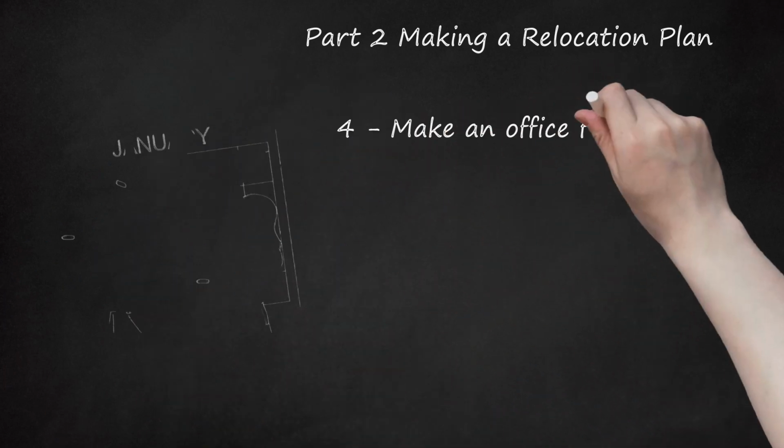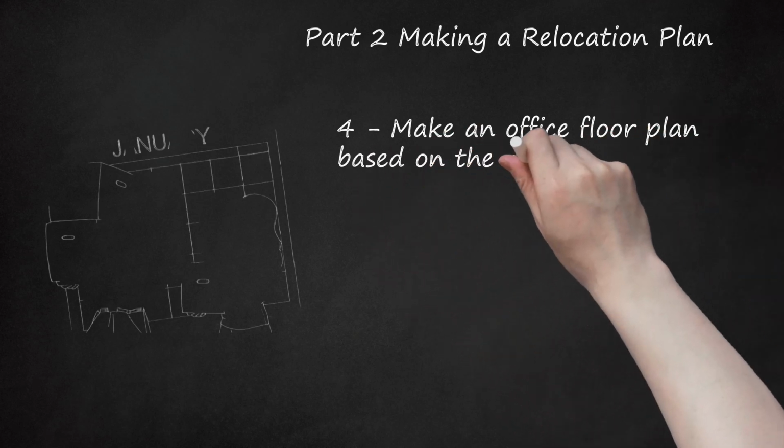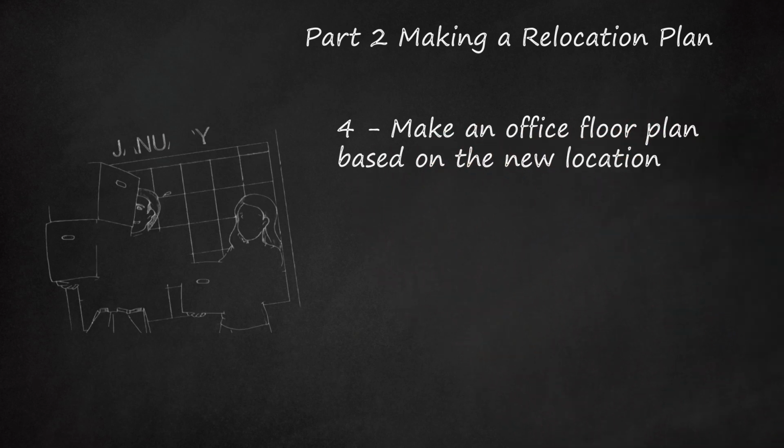4. Make an office floor plan based on the new location. Once you have a timeline for the move, you should sit down with the move team and leaders in the staff to create a floor plan based on the new location. You should note where each department will be situated and consider the most practical and efficient way to do this. For example, you may put the IT department next to the server room, as they will likely need access to this room more than any other department.